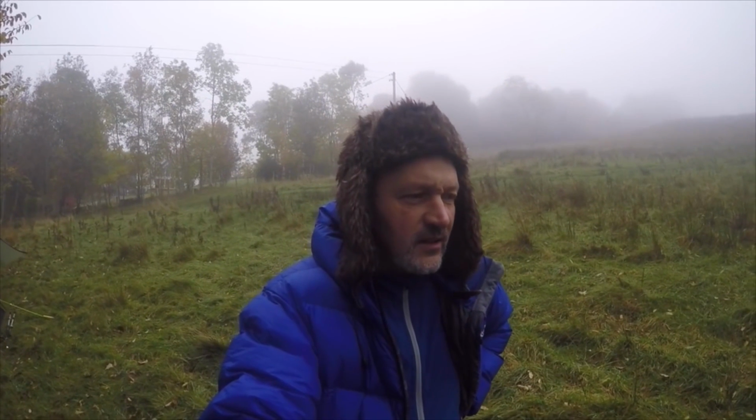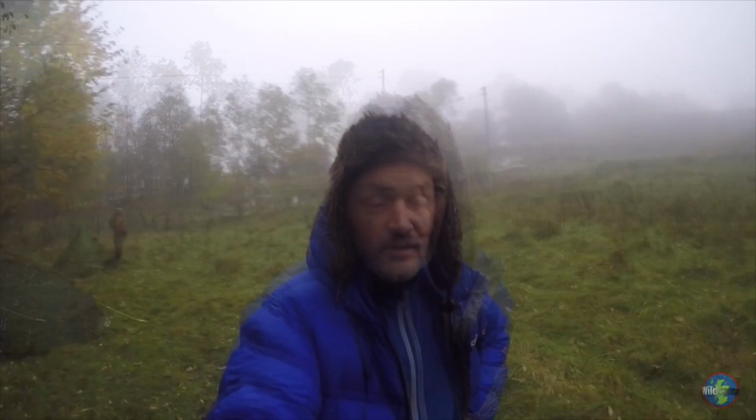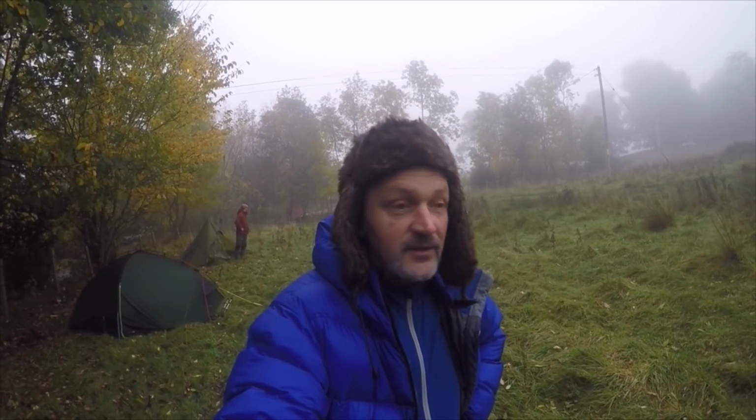This is Thursday, day 6. We had real problems finding a pitch last night. And here it is, that was suitable. I say suitable, it's basically like a 30 degree angle. So I was sliding down the tent all night, but there's nothing you can do. We had to get a shelter set up, so that was it.